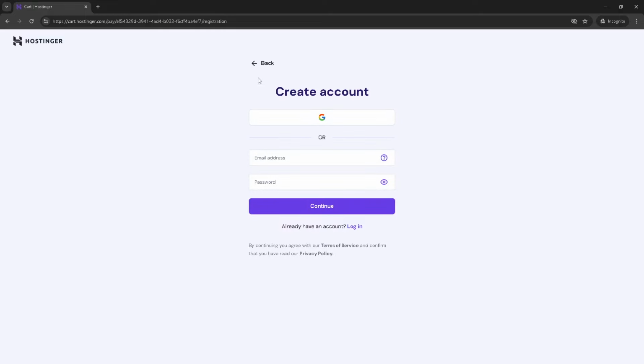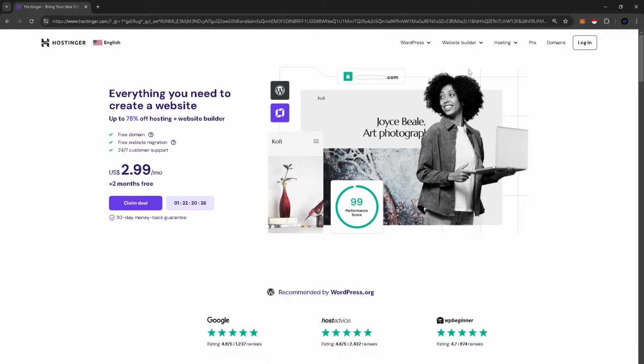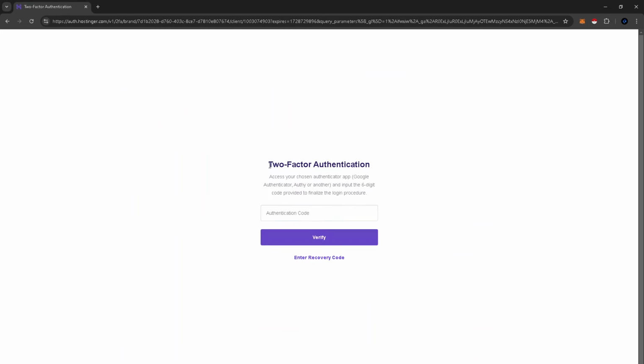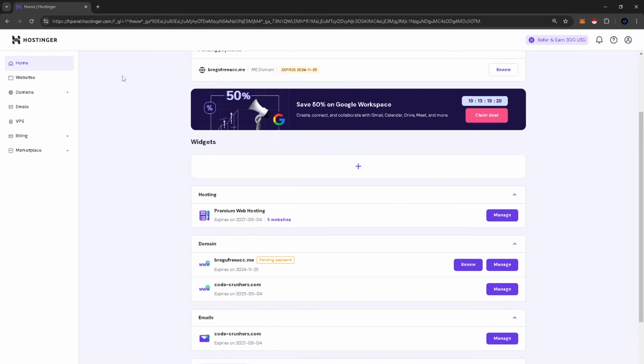Click on continue and choose create an account, and then you are going to complete the payment. After doing this, you are going to click on login, and here you are going to log into your cPanel and use your credentials. Click on remember me and click on login. After creating your account, I suggest you enable two-factor authentication, as it will add an extra layer of security to your Hostinger account.